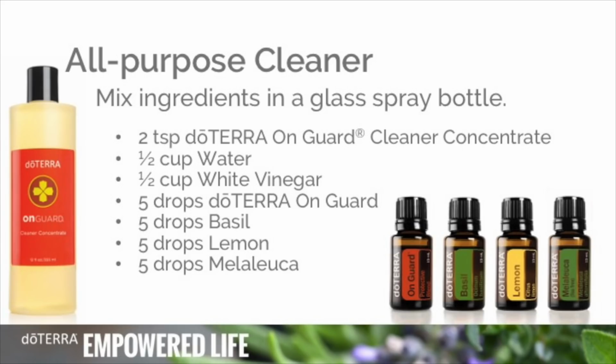It cleans. So my recipe for that is I do the On Guard Cleaner Concentrate. I do organic white vinegar, and I do On Guard oil, basil oil, lemon essential oil, and Melaleuca essential oil. Those oils are not, I would say, necessary. I just do it because I love the way that they all smell in there. And so it's true. My glasses, mirrors, entire bathroom, like the scrub in the tub, and sometimes I'll do some baking soda for some of that stuff, but countertops, everything is cleaned now with these products, which is super awesome to know that I'm not disrupting my immune system by using toxic chemicals in my home. So that was a huge win.